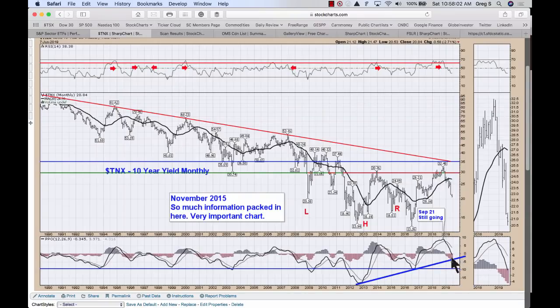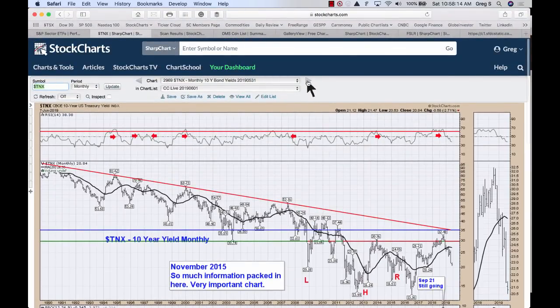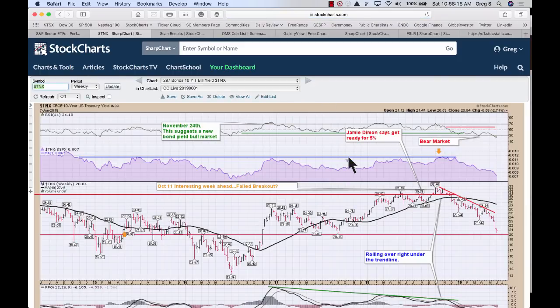Now, maybe the PPO gets all the way down here, bounces, and that changes our momentum trend and we go higher. And that would be from a very high low, close to zero. And so that would be a real big trend change in the bonds, and we'd want to watch for that.